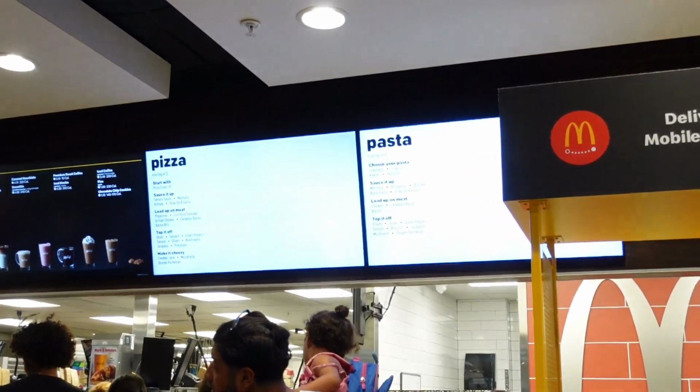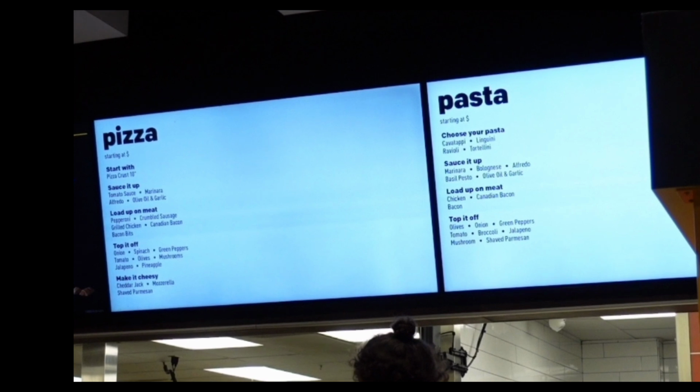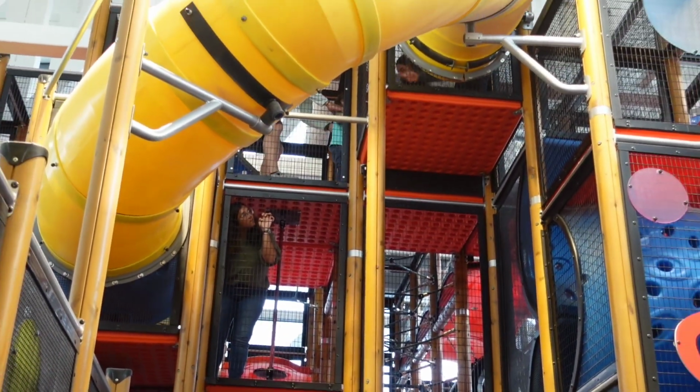I don't see the prices listed on the screen, but you can build your own pizza and pasta. Pasta would have Alfredo, marinara, or basil. They have a few different options. And then going to the second floor would be the kids' favorite area, the play place.